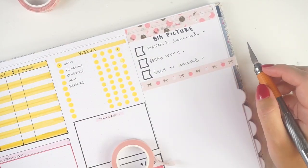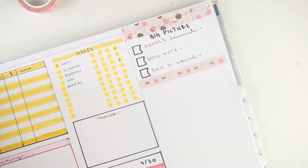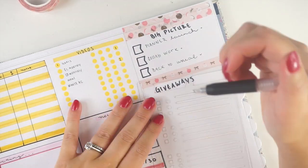I decided to use a little bit more washi on the sidebar here. I figured I didn't need as much space since I hadn't really used as much last month. But then when I was looking at it, I decided to mix things up a little bit. So I did leave a section for giveaways.